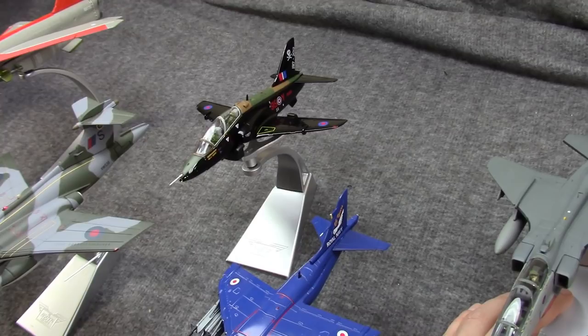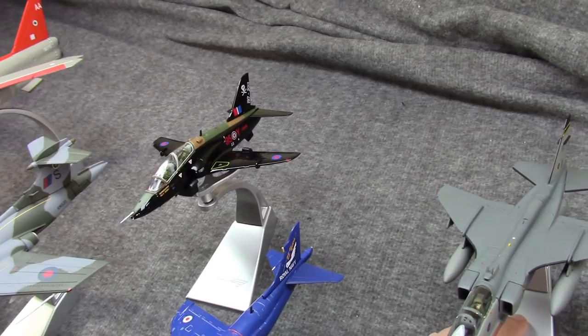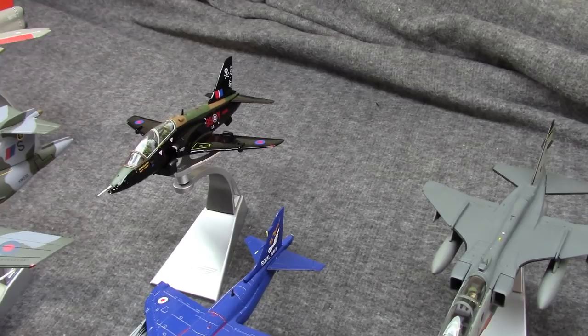These flew in Desert Storm and weren't retired until 2007 in Britain. Has a reasonably large payload underneath. It was the first joint product, but definitely not the last.